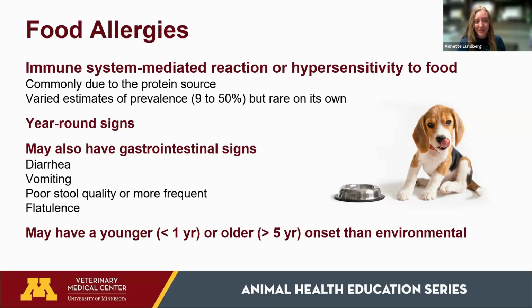But if a dog has classic signs of allergies, or a cat has classic signs of allergies, and they have vomiting, diarrhea, or trouble with their stool, I'm going to really strongly consider, could this be a food allergy that would explain both categories? Additionally, if they are relatively young when they first start showing signs of allergies, so under a year of age, or older, like over 5 years of age, I'm also going to be suspicious that they might have food allergies over environmental allergies.